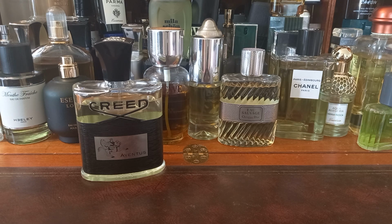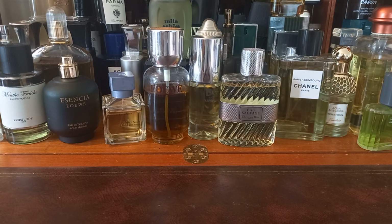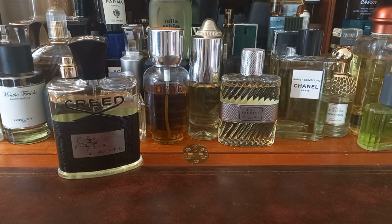Little bit of apple type of thing. A little bit of blackcurrant maybe. It's got that juiciness at the top. It's a nice fragrance. I'm not crazy about it. It's not my favourite Creed by a long shot. But it is nice. I don't get the unbridled hype for it, though. People are strange.